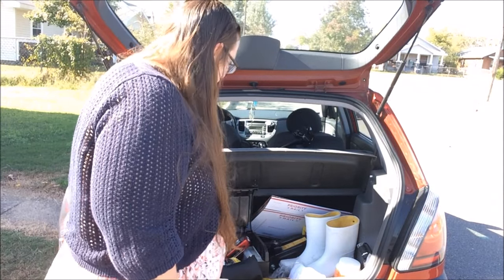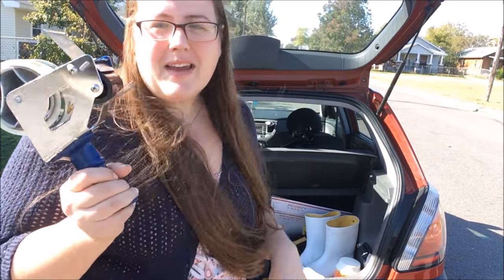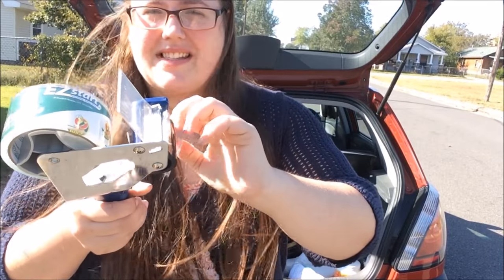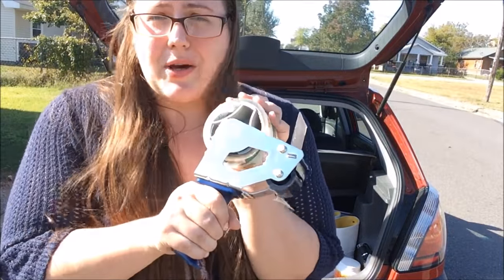Next up, this is going to be kind of weird, a tape gun, because this makes it really easy. I am currently selling a bunch of stuff on Amazon and eBay, and this makes it really easy to just tape up a box real quick when I'm going to the post office.